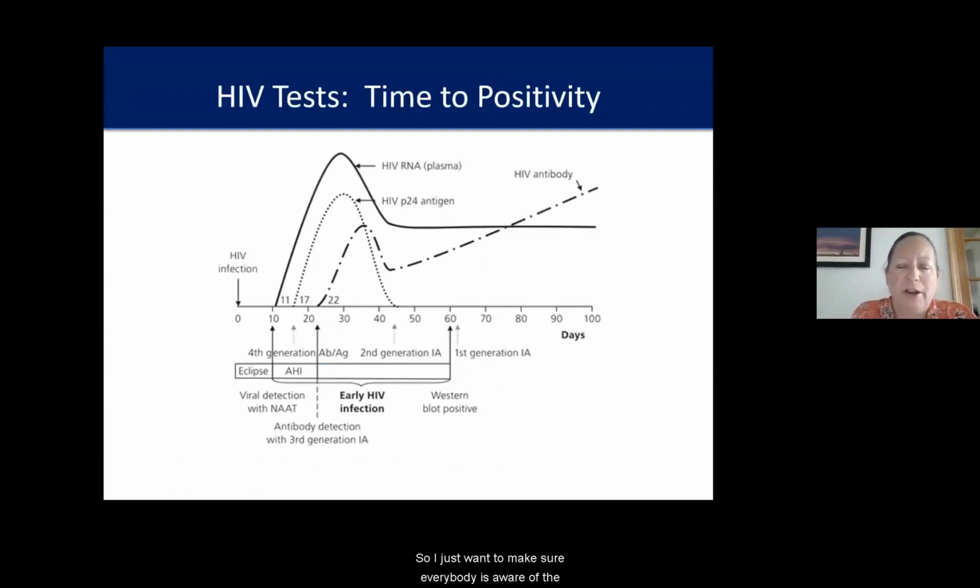So I just want to make sure everybody is aware of the HIV test times to positivity. It's important when you're prescribing post-exposure prophylaxis, and also getting a good history, if you have a patient who has a high-risk exposure, to understand which is the appropriate test to order.